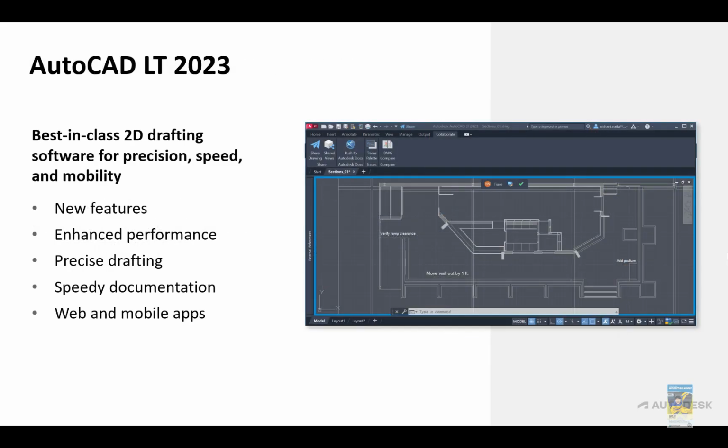If you are running AutoCAD LT 2023, don't worry. A lot of the features are there as well, along with enhanced performance, being able to draft more precisely, and being able to create your documentation faster because the engine's enhanced. And you're still able to work with the web and mobile apps with AutoCAD LT back and forth.